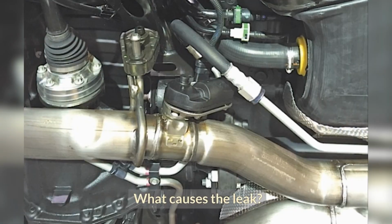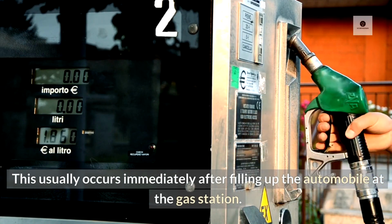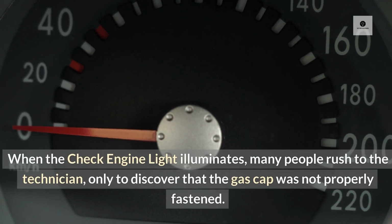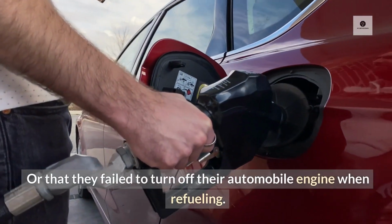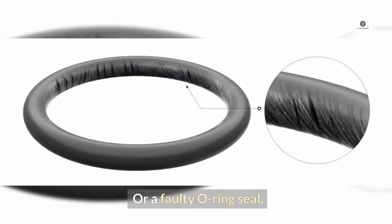What causes the leak? The most typical cause of an EVAP leak or an EVAP leak issue code is an improperly fastened gas cap. This usually occurs immediately after filling up the automobile at the gas station. When the check engine light illuminates, many people rush to the technician, only to discover that the gas cap was not properly fastened, or that they failed to turn off their automobile engine when refueling. An EVAP leak could also be the result of a hose leak or a faulty O-ring seal.